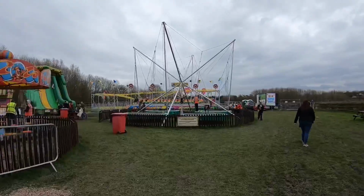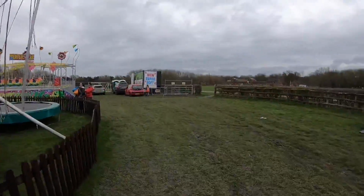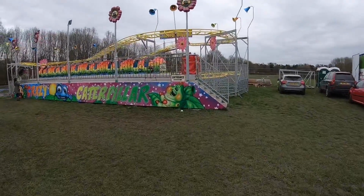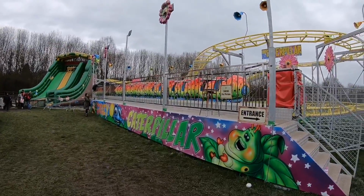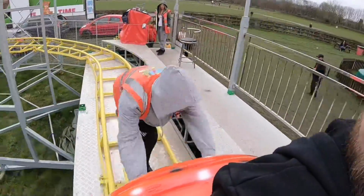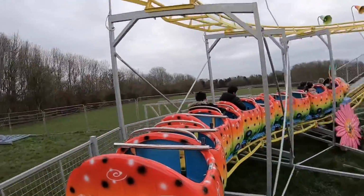Looks alright. So I got on the second caterpillar of the day. The last one was pretty good actually. I think this is brand new, looking at the roller coaster database. Just mind if you've got new shoes on. It's quite muddy around here. I don't think there's any staff. Oh, entrance here. Oh, she's just over there. Yeah, the crazy caterpillar. Oh, giving us a push. Here we go, caterpillar. Back row again.